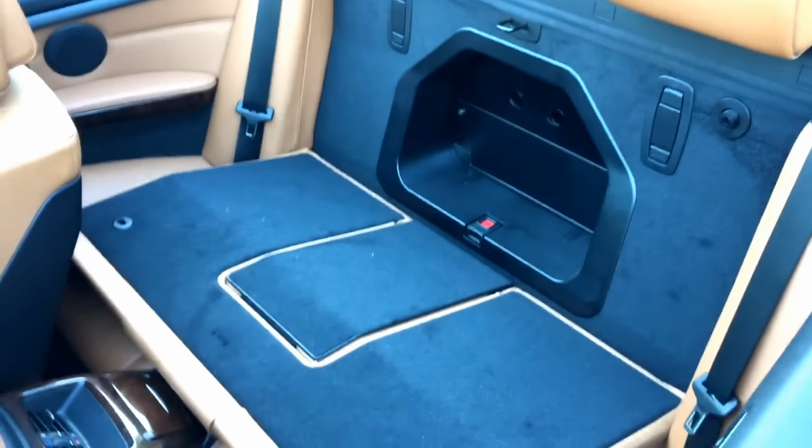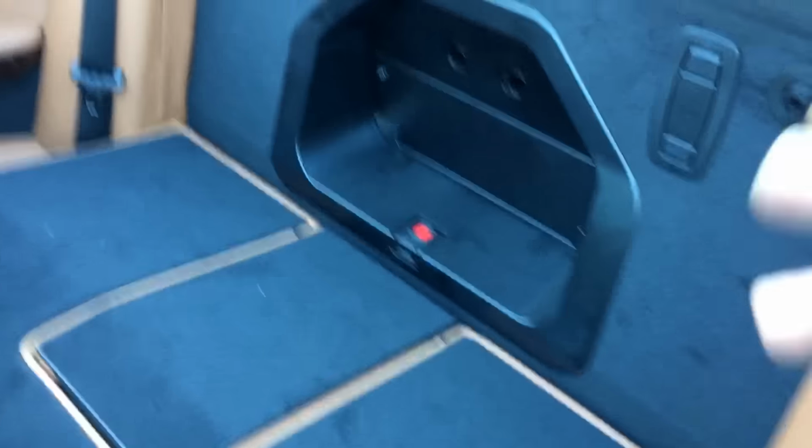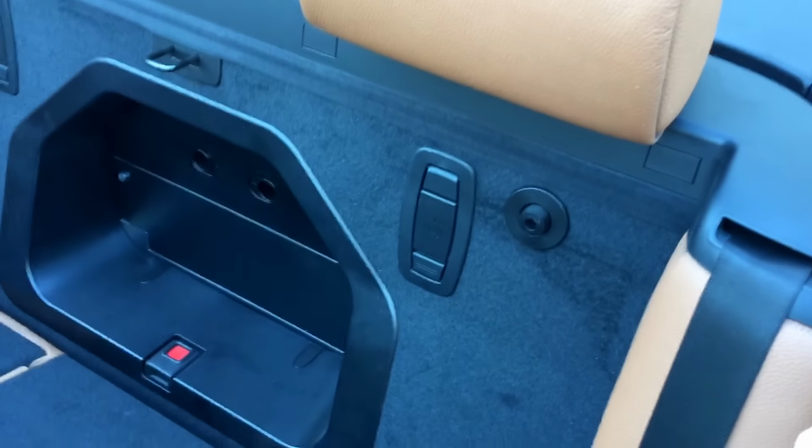So if I don't feel like getting in the trunk, or if I've got the top down, I do some grocery shopping, I can shove everything back here. There's even a pass-through to the trunk, which is pretty cool on a convertible.